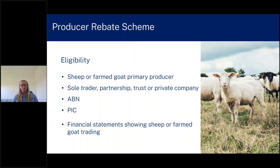There are a few eligibility criteria for producers to claim for the rebate. You must be a sheep or a farmed goat primary producer. You need to be a sole trader, partnership, trust or private company. You'll need to have an ABN and a PIC, and you'll also need to have some financial proof to show that you trade sheep and or farmed goats.